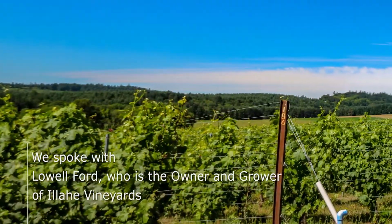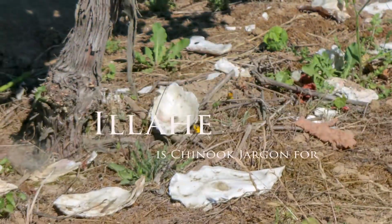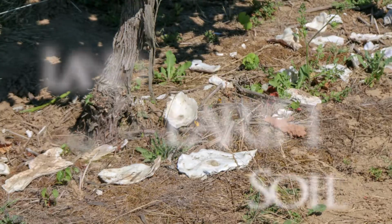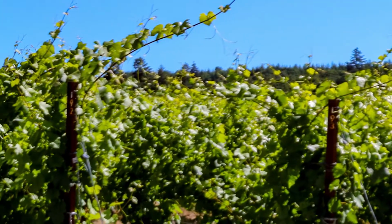Very different from Dundee in that area. The soil types are very different. And so, you know, if you get Pinot side by side here and there, you notice the differences. The terroir will be expressed really dramatically.